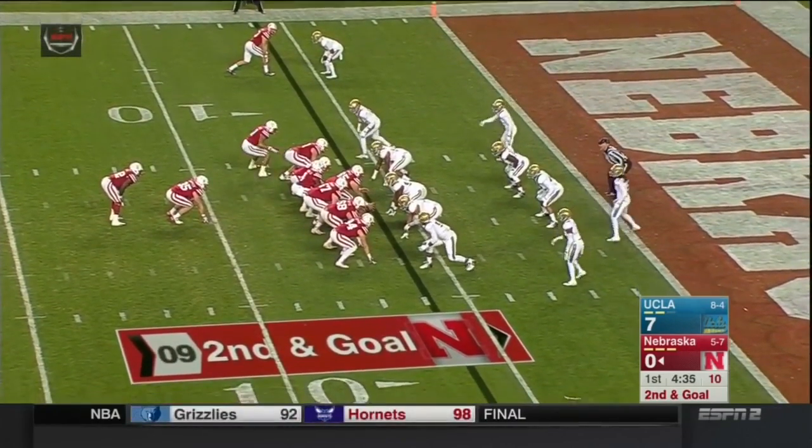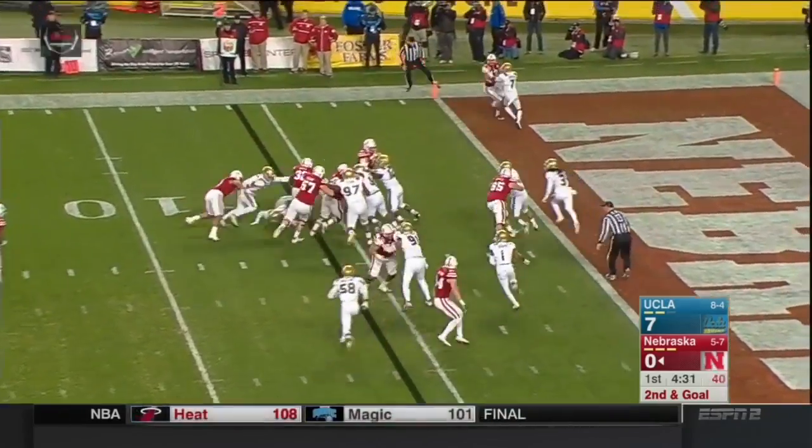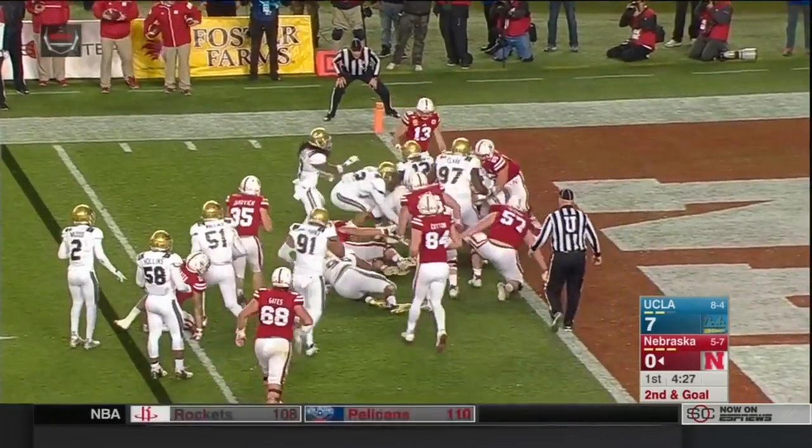Sethan Carter in motion to the far side. Lane Hovey, the 1 wide out, split left. Tommy turns, stretch play left across. He gets to the 5, to the 4, to the 3, to the 2. Stopped at the 2-yard line. It'll be 3rd and goal.